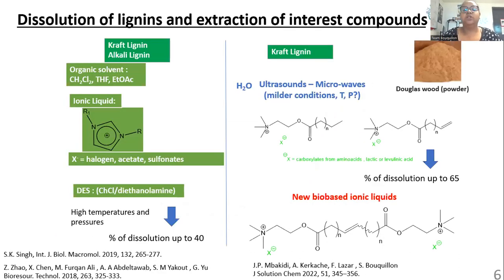So for the dissolution of the lignin and the extraction of compounds of interest, if you look at the literature, you can see that often we use kraft lignin, alkali lignin with organic solvents such as dichloromethane or THF. But there are also other greener alternatives, such as the use of ionic liquids or DES, deep eutectic solvents, with high temperature and pressure, and the percentage of dissolution is up to 40%.